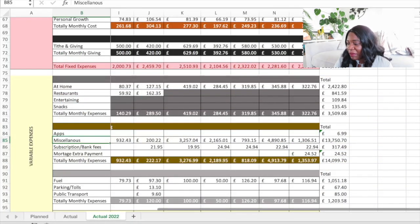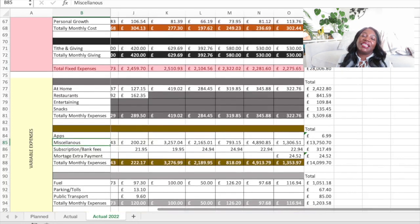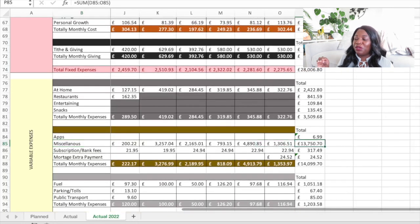So I didn't exactly spend £13,000 in miscellaneous spending, but because I had nowhere else to plug this in, I mean, I could have created a tab, but I didn't. I was trying to replicate my monthly budget template, so I just plugged everything that was not on this template, and especially travel, here. So of the £13,000, I want to say maybe between 1,000 to 2,000 pounds was miscellaneous. The rest went to my travel.